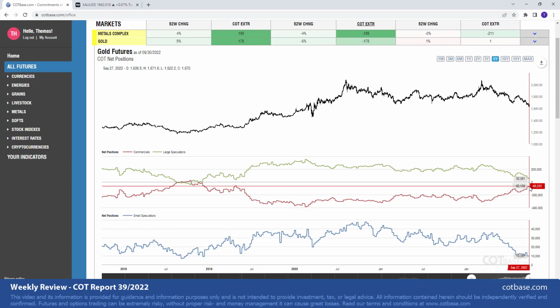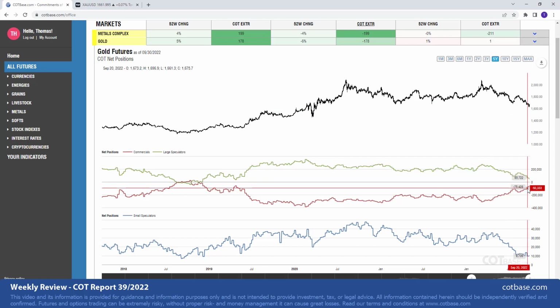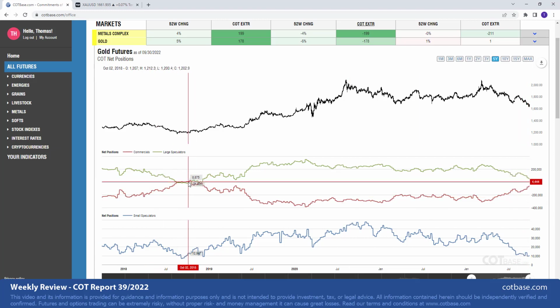It is significant. We have not seen this for over 3 years now, but it is something that can grow to even greater levels. So if gold were to continue its path downwards, we should expect this stress level to become even greater, possibly something that we've seen in October of 2018.